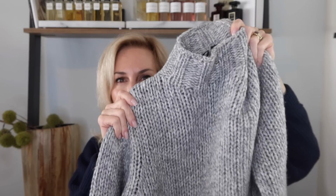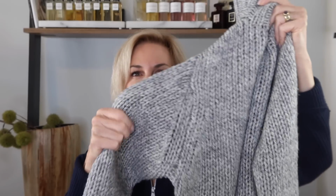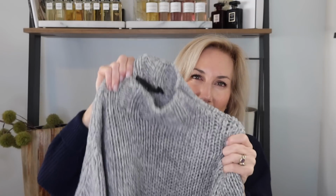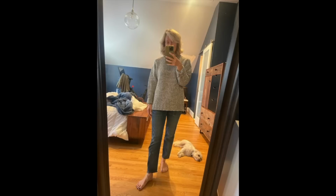I also picked up the Mbres. This is the chunky knit mocktail sweater. This was the one that I was a little bit on the fence about, just because it was a little bit chunky, a little bit boxy. But I have to tell you that as I wore this, it heated up with my body chemistry and became super soft. And I ended up really falling in love with the chunky knit. So this is such a fantastic color. It's a beautiful chunky fall sweater, and I decided to keep it because it sort of melded to my body, so I decided that I needed to keep it as well.